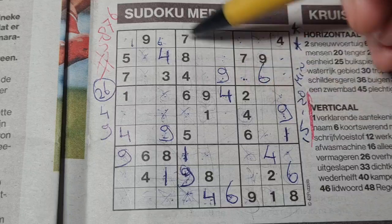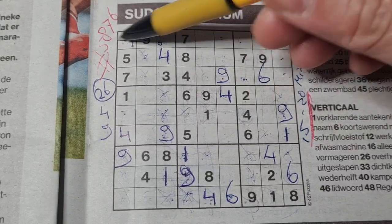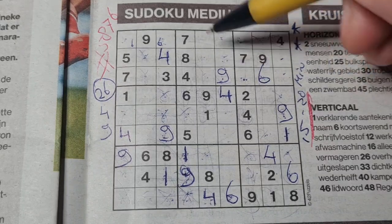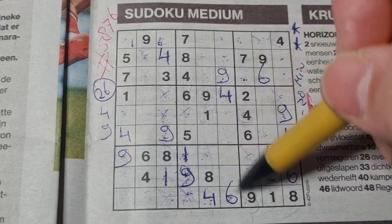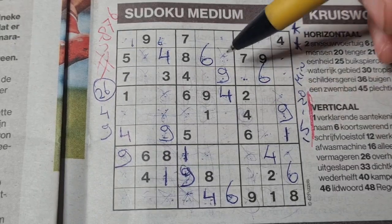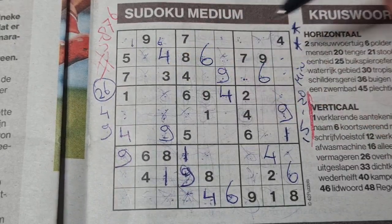6 in this third row, 6 in one of those 2 boxes in the first row. So in the row between, the second row, the only 2 places left for the 6 should be here or there. We see a 6 in this column, so no 6 there. 6 should be there. Cannot continue with the 6 now.